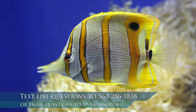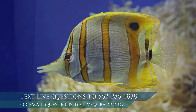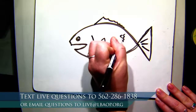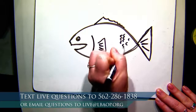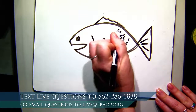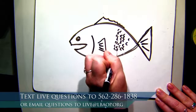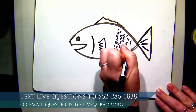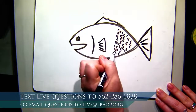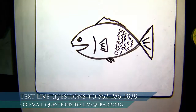Now I see we have a bunch of questions coming in, and I'm going to get to those questions in just a moment after I draw scales on my fish. So if we go back to our drawing, I'm going to draw just a couple because I don't have time to cover my entire fish with scales, but they do cover their entire body, and they can be different shapes or sizes and also different colors. As you could see on that butterfly fish, they were silver and yellow or gold and black. So they have scales that cover their whole body.